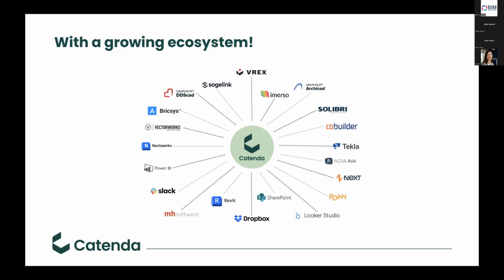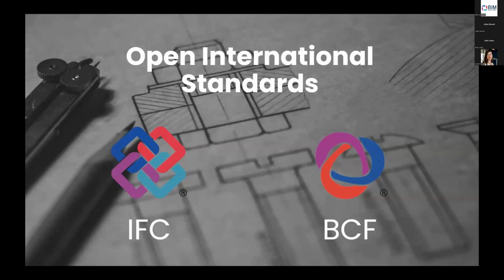The most important part of all of this is that we will forever rely only on open international standards, IFC for everything that is modeling and 3D, BCF for storing information and communication. BCF stands for BIM collaboration format. And new formats that we will add to the platform will always be based on international standards. It's been said before in the previous presentation. By doing so, we ensure that the data you put in our system remains your data, and at any time you can extract this data, keep it away, and share it with a new system without any loss. And that's our promise to any customers we have.